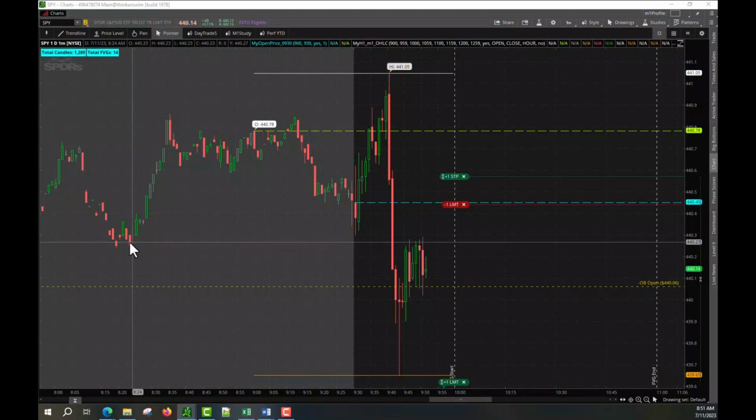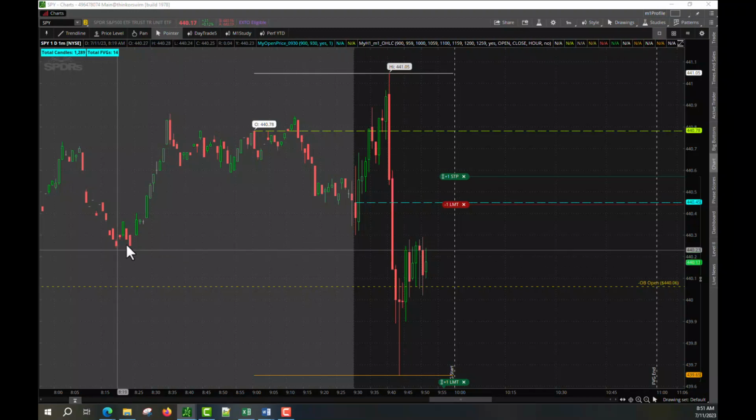Yeah, you see, this is the level, bearish breaker right there. Huge bearish breaker.